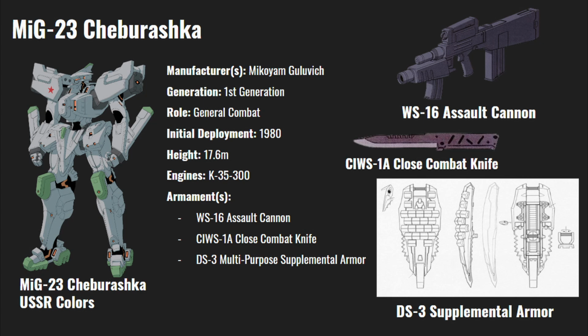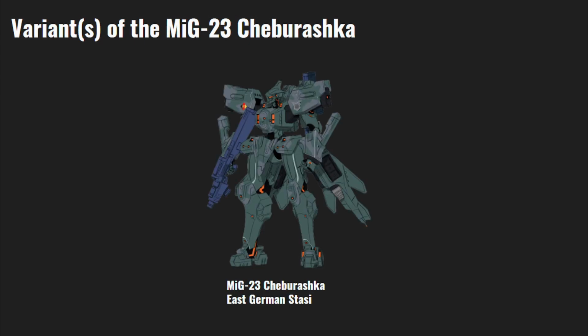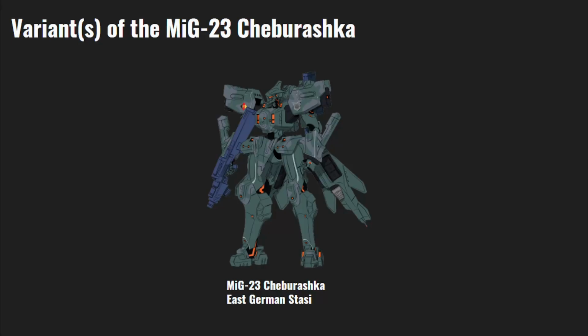Consequently, the most notable variation of this TSF were the MiG-23s utilized by the German Democratic Republic's Ministry of State Security. Painted in a customary dark green pattern, they were no different than the base model TSF. However, by reputation, their pilots were skilled, and on multiple occasions, the Chubaraschka was used to shoot down fleeing or rebellious surface pilots of the National Volksarmee. The Stasi variation soon became an infamous symbol of the much-hated socialist ministry.